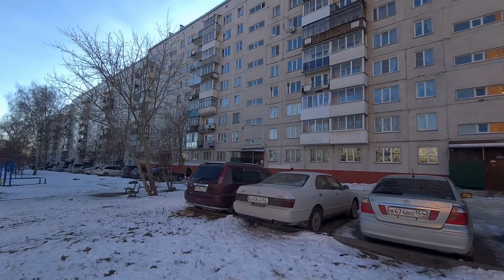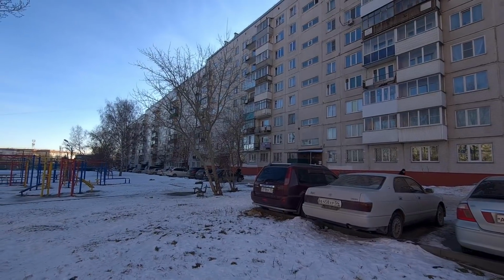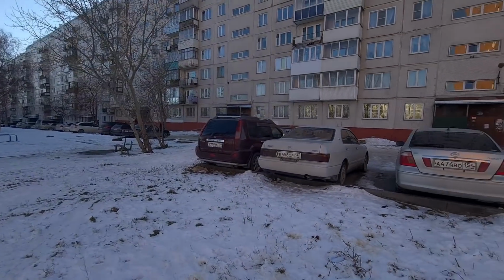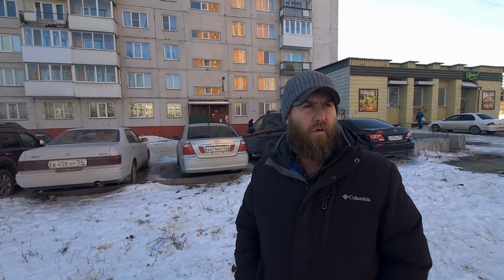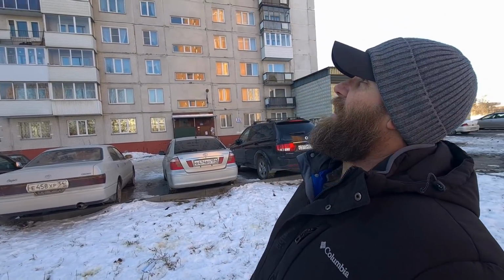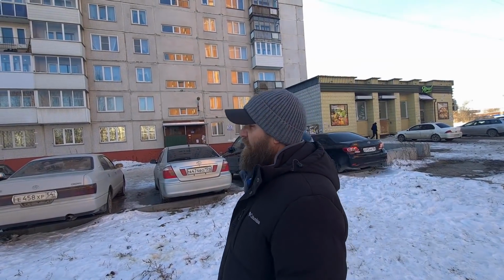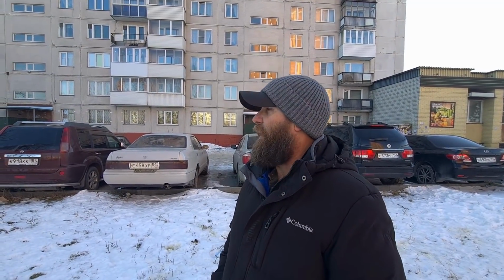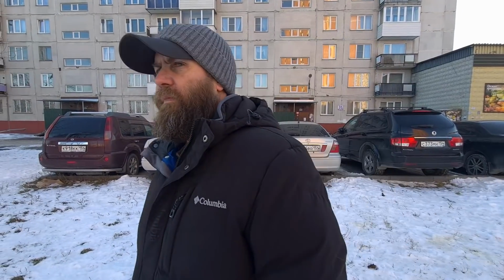These are 9 stories high, and you'll see these all throughout Russia. This area, these buildings have been standing for at least 50 years, and so in the scheme of things, they're not doing too bad. They can look a bit run down compared to some of the newer ones. There are some newer ones being built around here, but they're quite small and they're quite communal.